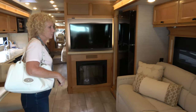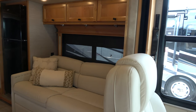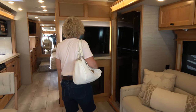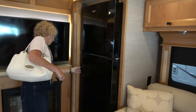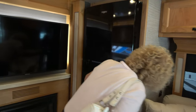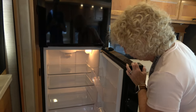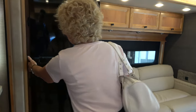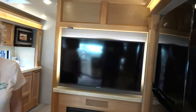So this one's a little shorter. I mean, this is 31 foot. I like the couch with the accents. Yeah. It's pretty. Have your refrigerator over here. Right. A little bit smaller. How do you open? It's got to be from this side. Whirlpool. So it's a residential. It's kind of a tight squeeze. See, they have accent lighting behind the TV.